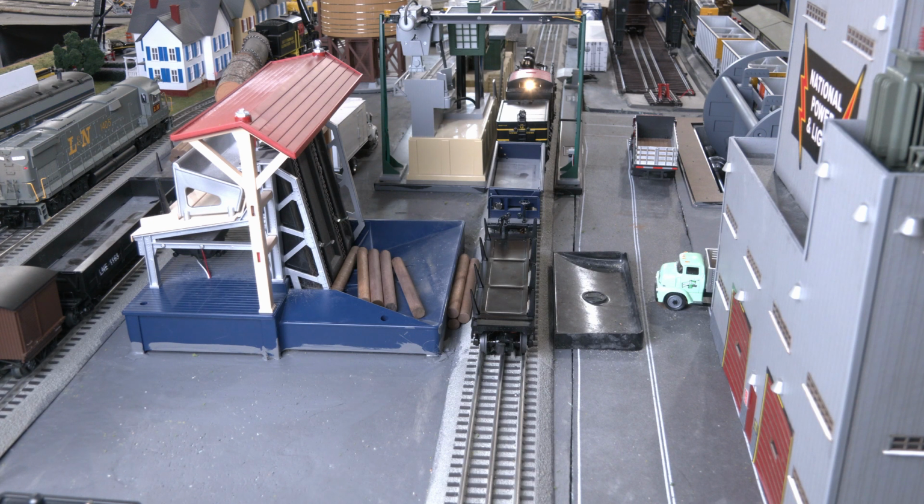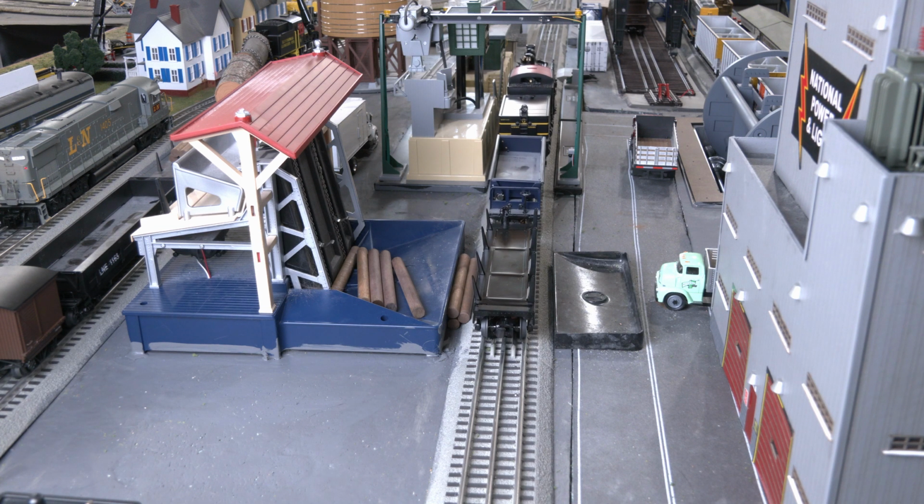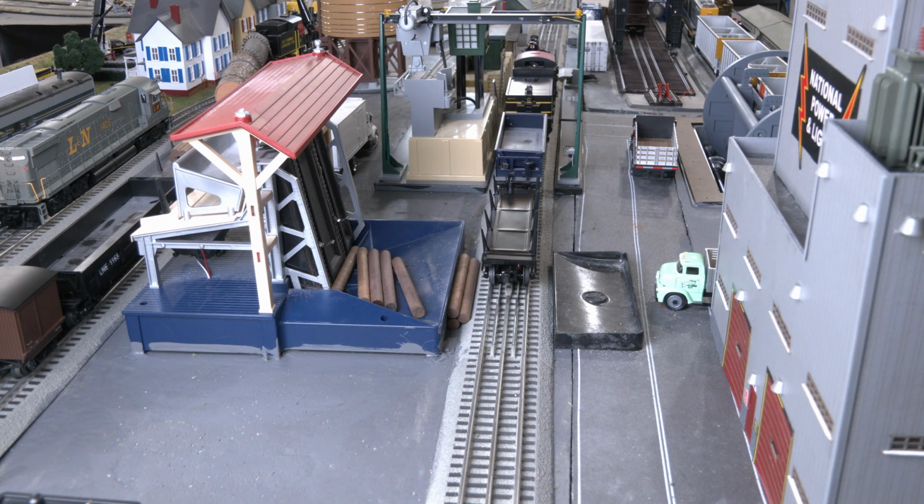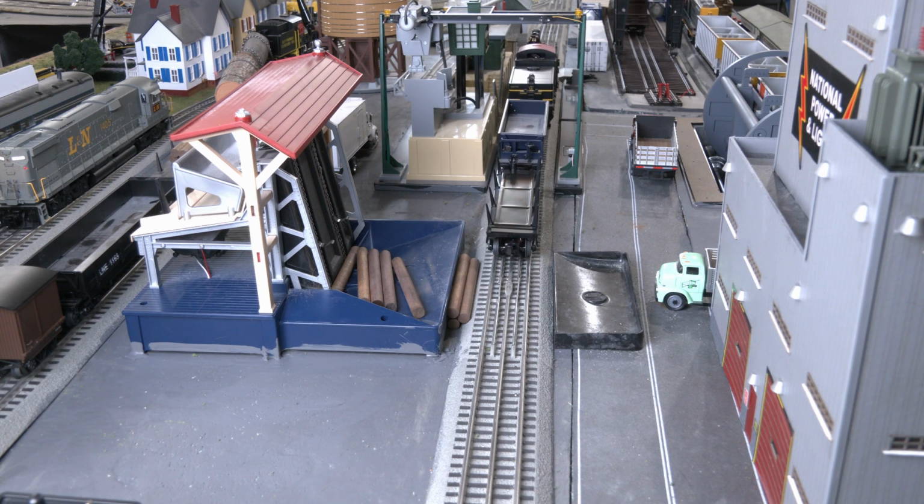Dispatcher, ready to roll. Can I pull? Over. Copy that. Your route is lined and locked. Have a safe run. Over. Roger that. Here we go. Out.